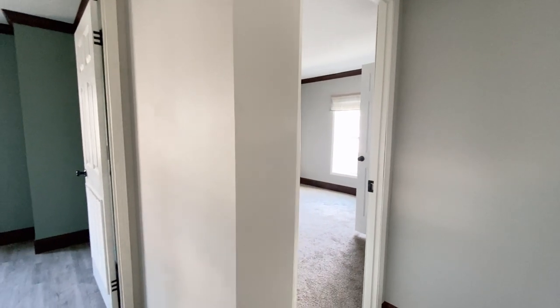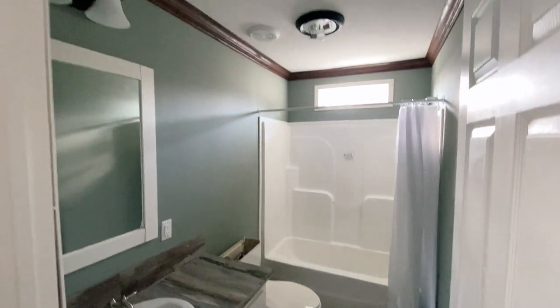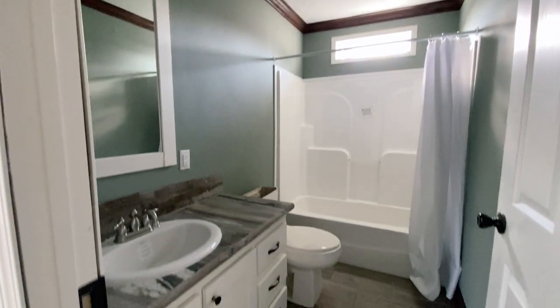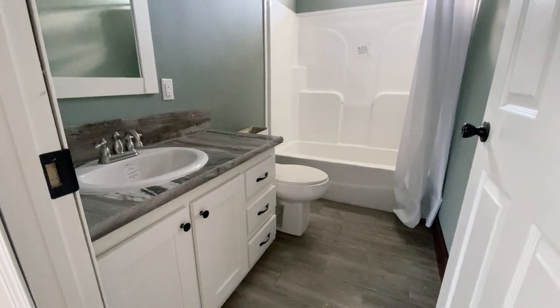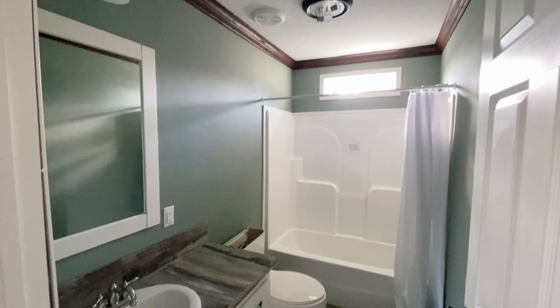Okay, so now that we have checked out all three of the additional bedrooms, we'll take a look here at the bathroom. This is the secondary bathroom. It has a transom window over the tub and shower combo. Really pretty. I love the cool cucumber colors in here. I just love that color.